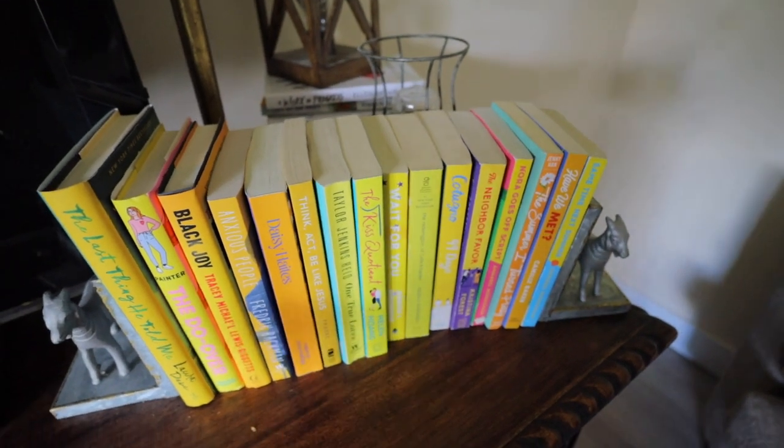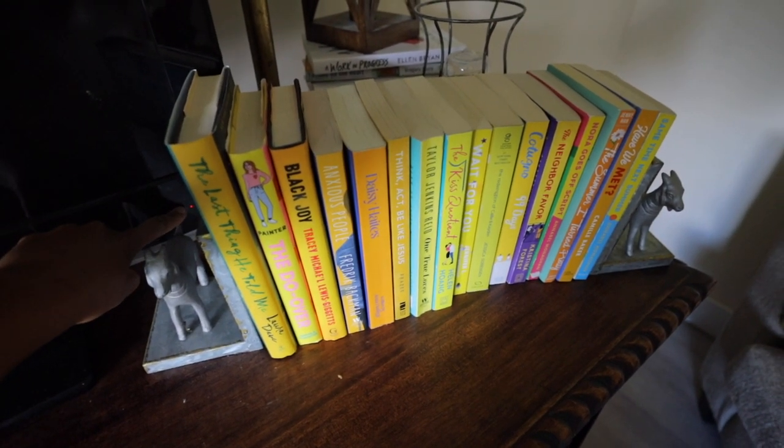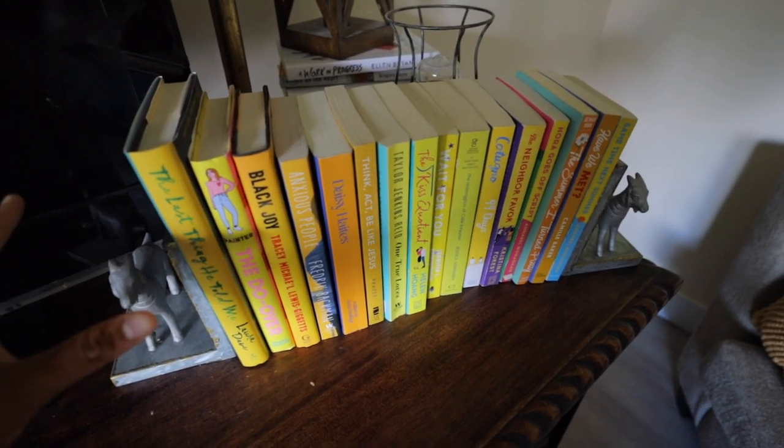So we don't have anyone to mount the TV yet, but we do have the TV here, and we have a frame that goes around the frame TV, so it's not going to be the one that's here, but right now all the books are blocking the TV. So these are some of the books. I finished all these, and this is the little spot where the remote needs to get to, so it's literally blocking the TV.